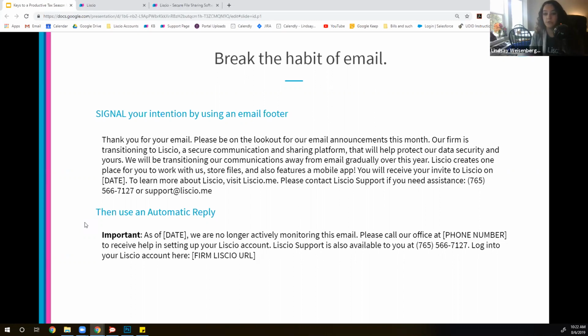We have several different variations and can change these up depending on where we're at on the client adoption timeline. In the first one that I mentioned, we use softer language. We even mention the date that they'll receive their invitation. Later on, we can change this to say we are monitoring email less frequently. Several months down the line, we can say we are no longer monitoring email. And then we can actually set up an automatic reply. This is really helpful too, because you don't have to reply to the emails from clients.